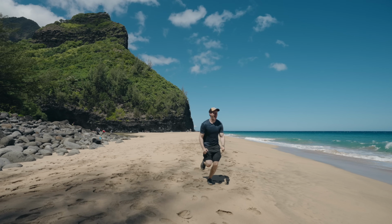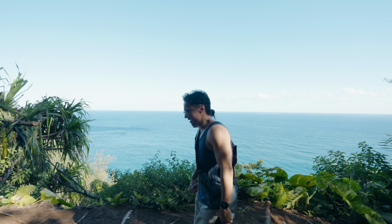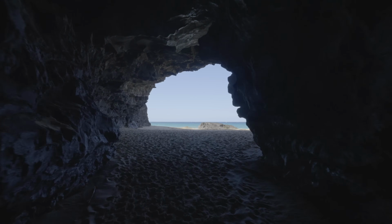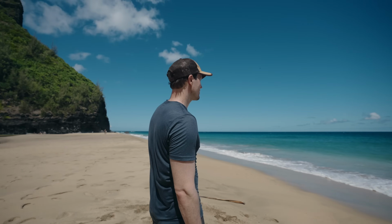But for the slightly less hardcore hiker, like myself, trekking only 2 miles in brings you to Hanakāpīʻai Beach, a stunning beach surrounded by towering cliffs with caves you can explore. Just don't go swimming at the beach, there is a dangerous undertow and no lifeguards, but the view is amazing.